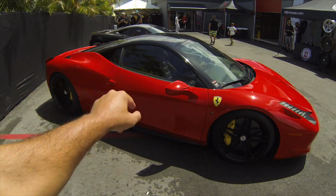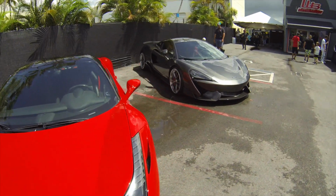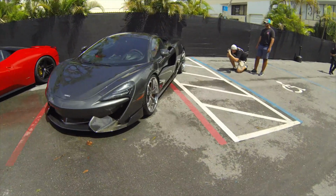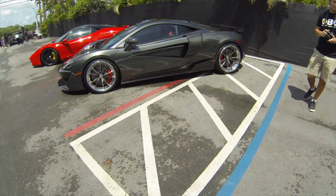This was the guy that was at the collection. I don't know if you guys can hear me, but this guy was at the collection a few minutes ago. Another 600 LT. Oops. And of course, HRE wheels. How bad, dude?